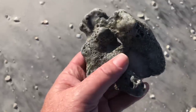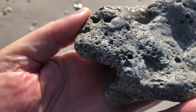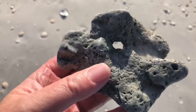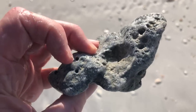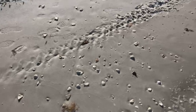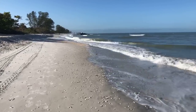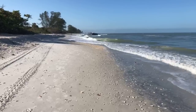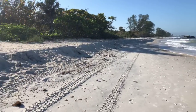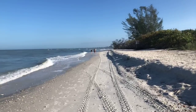Interesting. Rock, fossil. Let's see, anything interesting in there? Look at that, that's pretty neat looking. Beautiful blue sky this morning.